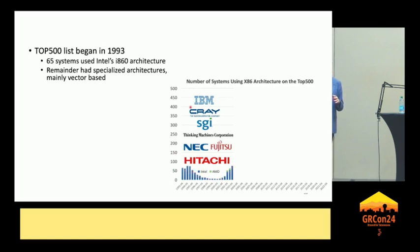So it goes to 500, and you see there was a modest number of machines that used Intel parts. Most of the machines on the list back then had supercomputers that came from Hitachi, NEC, Fujitsu, Thinking Machines, SGI, Cray, and IBM. So they were the manufacturers of high-performance computers.